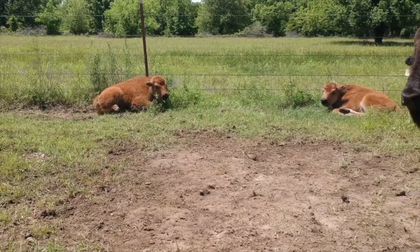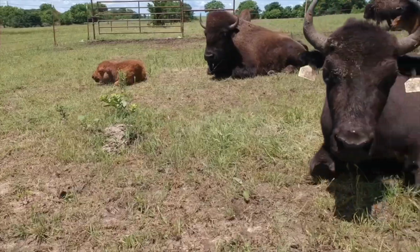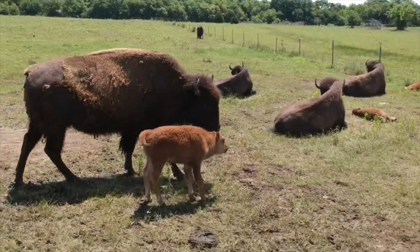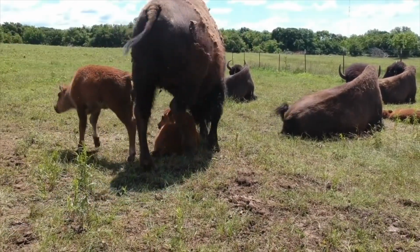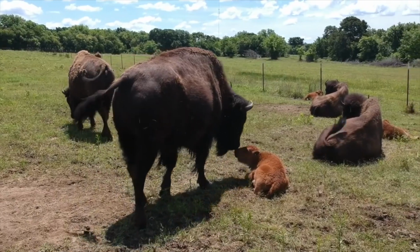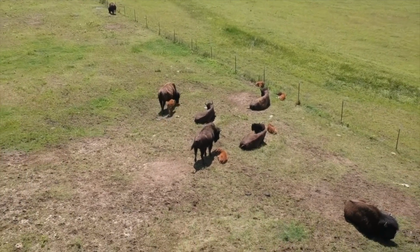So it's fun to do anything with these red dogs. They're a unique animal. You know, not only is it just babies out here, they've got this cool red color about them, which is why they're called the red dogs. And we love red dog season. Growing the herd, this is what it's all about right here.